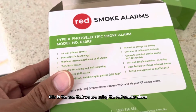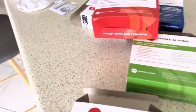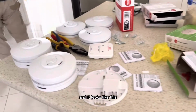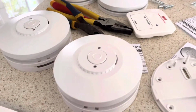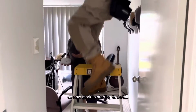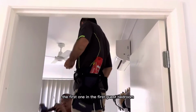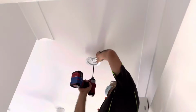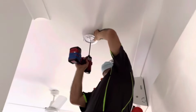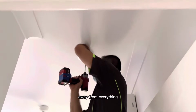This is the one that we are using, the red smoke alarm. And it looks like this. So now Mark is starting to install the first one in the first guest bedroom. That's alright. We just need to keep a certain distance away from everything.